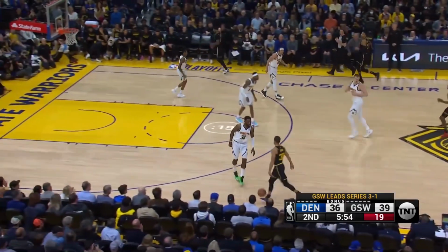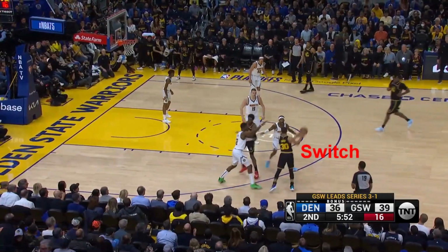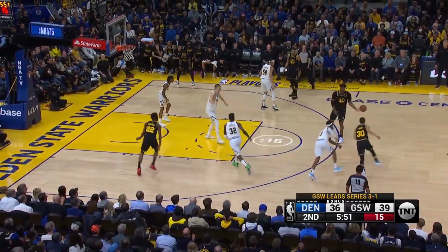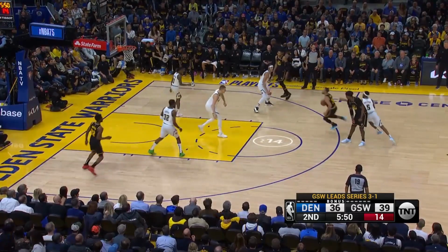This has been a theme all series: to abuse Jokic in the pick and roll. Here Steph gets the automatic switch onto Barton, but the next reaction is to swing it to the top of the key for Looney for the handoff. Jokic is in drop position as always since he's a slow big man, and Barton is forced to fight over to prevent the jump shot.